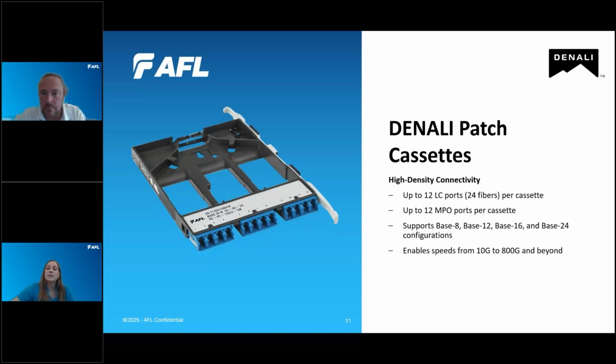Denali patch cassettes, similar to the fan-out cassettes, we offer these in base 8, 12, 16, and 24 configurations. So again, allows us to put 24 fibers per cassette using a base 24 cassette and LC adapters. If we're using MPO adapters, we could put up to 12 MPO ports per base 24 cassette, and again, enable speeds from 10 gig to 800 gig.